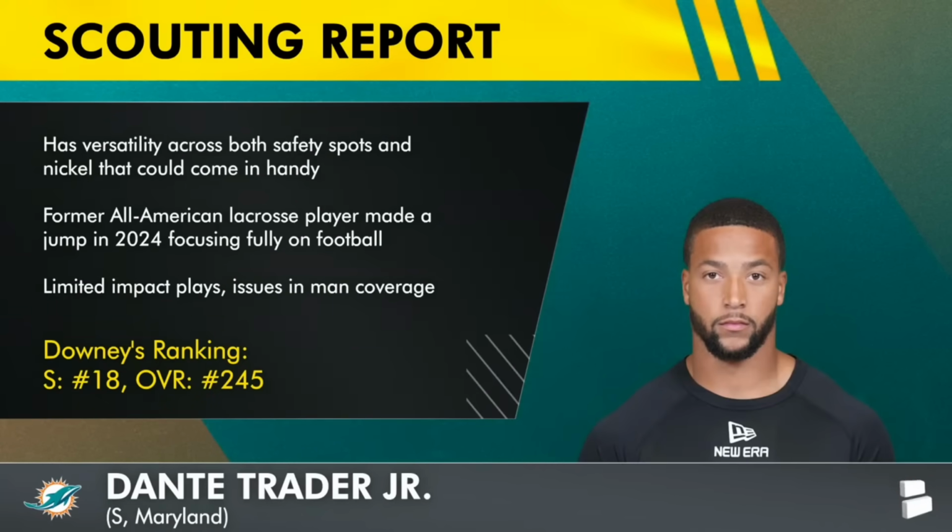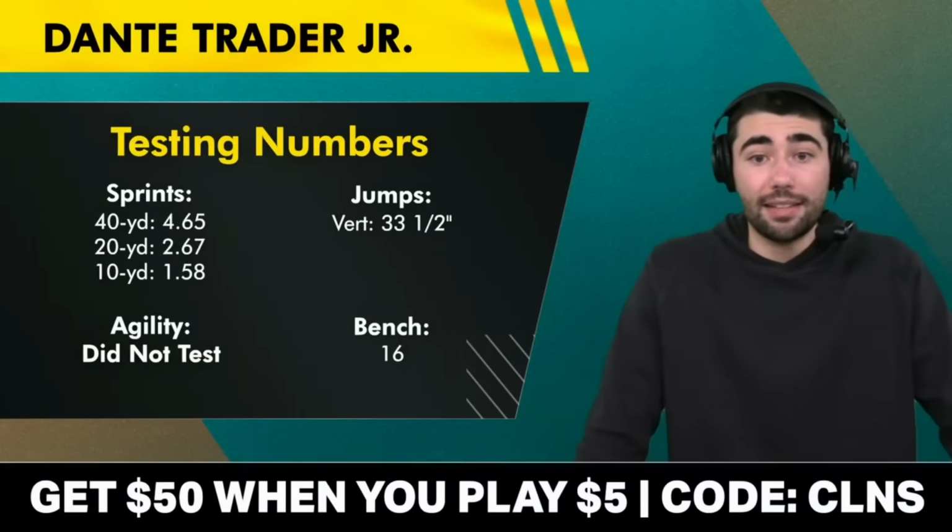When you look at his RAS, 2.93 at free safety, 3.62 at strong safety, 3.27 at corner. He's not athletic. He's not a good 40. He doesn't have straight line speed. It's 4.65. Like, his instincts are cool. He's physical. And he was a good tackler this year, but he was not that good career-wise when it came to tackling, but he improved this past year. You see the testing numbers from Dante Trader Jr.